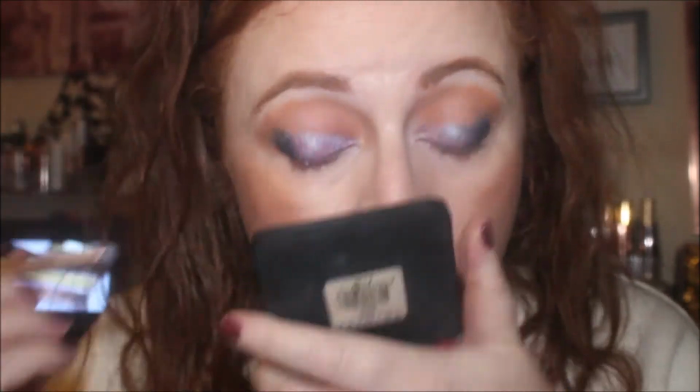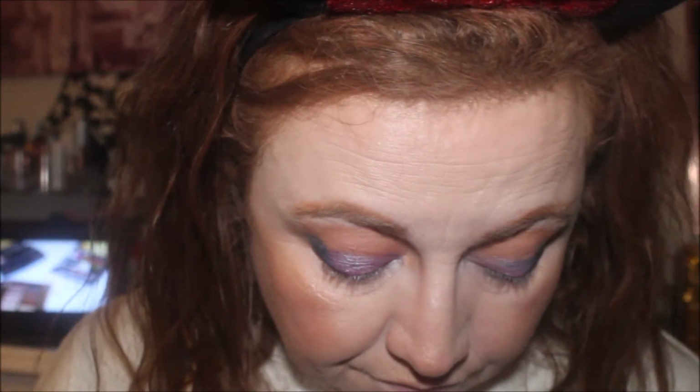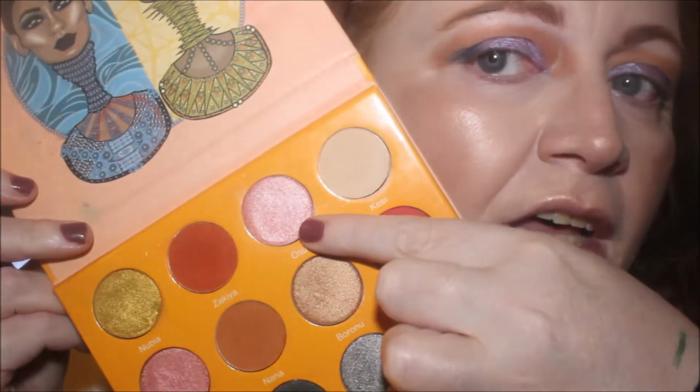I'm just going to spritz the brush now and kind of get that metallic look on the blue as well. Yeah, that's really pretty. Oh, I really, really like it. For inner corner highlight, I think we'll use this one, or Sun. That's the lightest one in the palette.